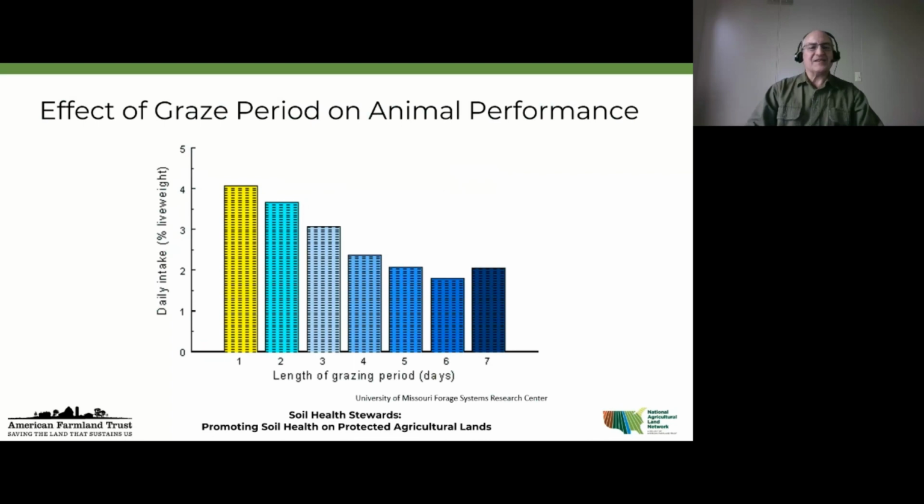So, all right, this is another principle that's pretty important with grazing management. And you may have seen this before. This comes from Jim Gerrish, kind of the source of this. But what it's showing is that the length of the grazing period can have an impact on livestock performance. And so daily intake is known to be directly proportional to livestock gain. So the more they intake, the more gain they're going to have. And when you look at this, it's as a percent of their body weight here.